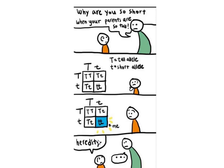So there are some things that are not just under the control of one set of genes, but they're under the control of several sets of genes, as well as your environment and your nutritional state. So that's why we have people that range all the way from like 3 feet tall all the way through over 7 feet tall.